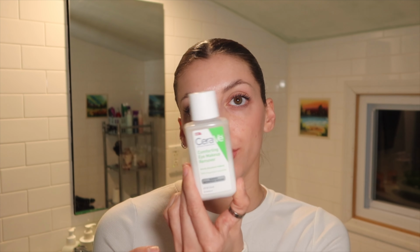So if I do have a lot of makeup on, like right now I do have a little bit of mascara on still, so I'll probably use this CeraVe Comforting Eye Makeup Remover, and I just use a cotton round and get off any of that excess eye makeup. So now that I showed you what I used, I'm going to show you the process of me doing it so that you guys can come along with me for my nightly skincare routine. You know, just watch me wash my face.